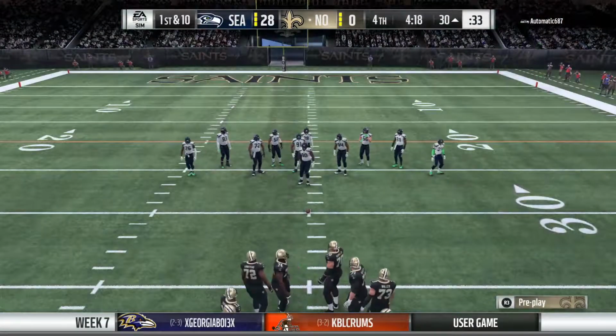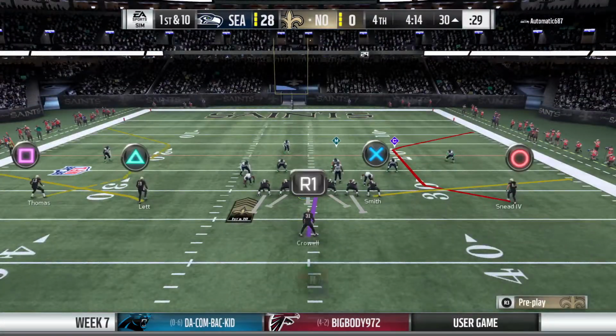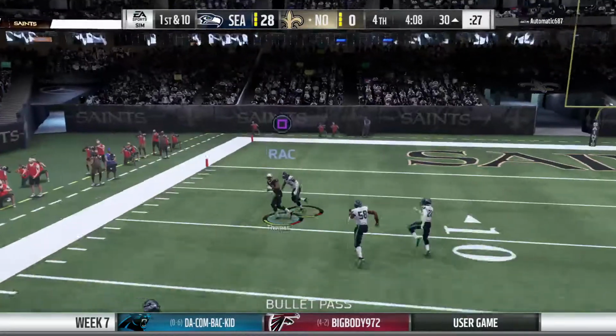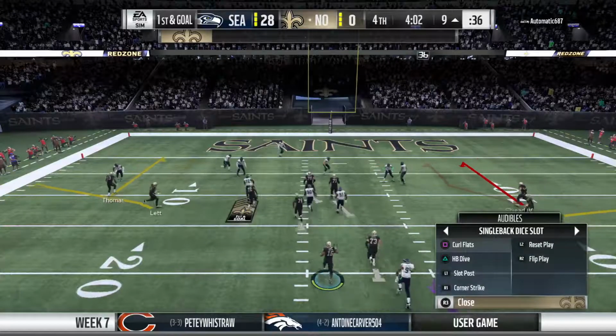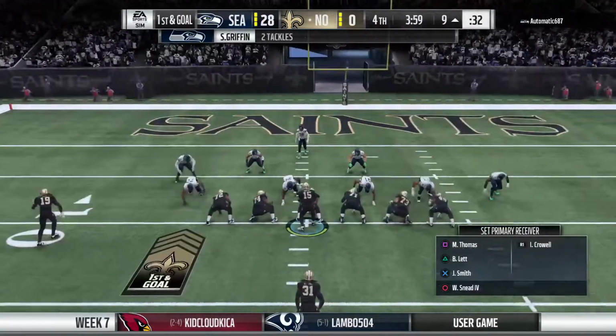And a new set of downs here after picking up the first on the ground. Looking to throw. Morton. That's caught. It's Thomas. And he carries this one all the way down to the 9. And a nice gain of 21 yards.